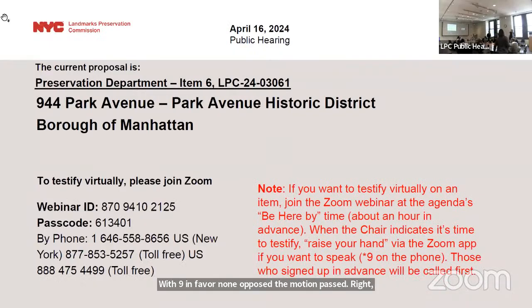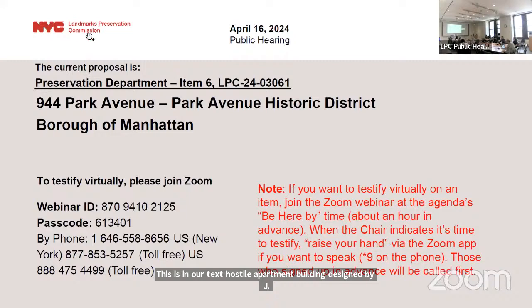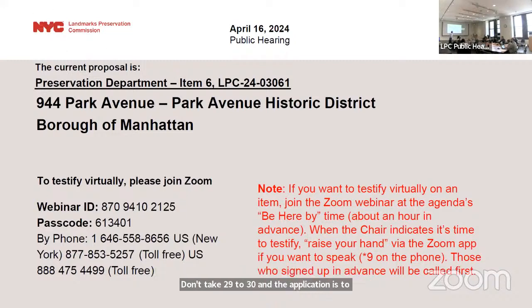Next item is public hearing item number 6, LPC 24-03061, an application for a certificate of appropriateness in the borough of Manhattan, block 1493, lot 7504, 944 Park Avenue in the Park Avenue Historic District. This is an Art Deco style apartment building designed by George F. Pelham, built 1929-30, and the application is to replace the main entrance canopy.